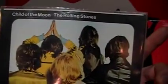1968, the Stones jump back to rock and roll after Satanic Majesties with the new single Jumpin' Jack Flash. This is the nice picture sleeve, and the flip side is the reverse, them looking the other way, and has Child of the Moon on the back. But this is the Jumpin' Jack Flash Child of the Moon picture sleeve.